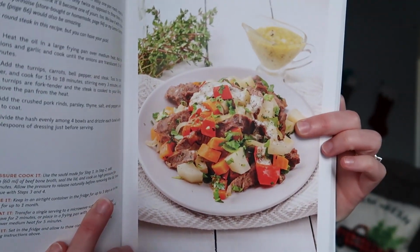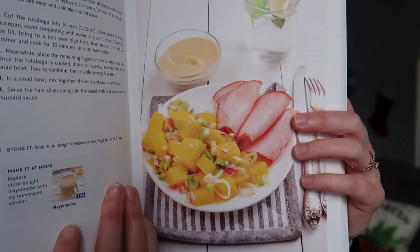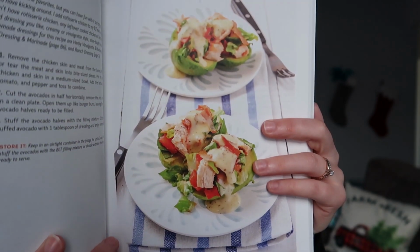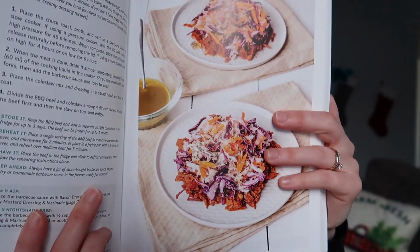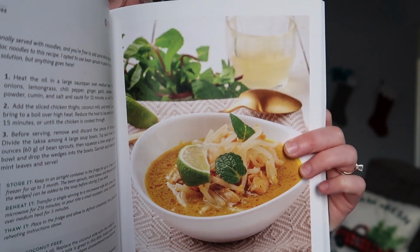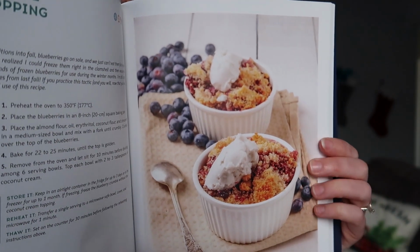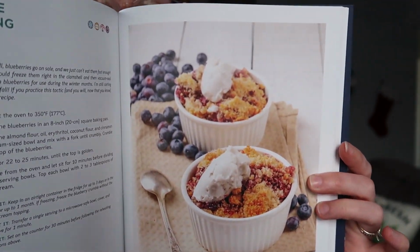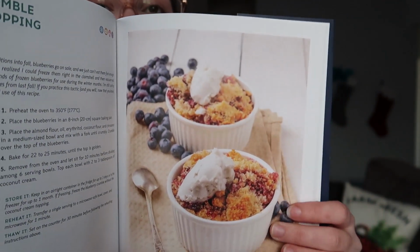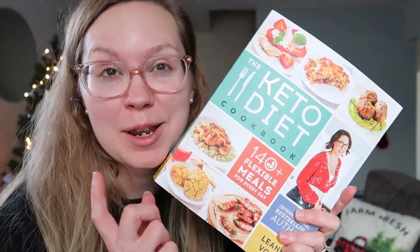I also love this all day, any day hash, this German no-tato salad, BLT stuffed avocado, barbecue beef and slaw, chicken laksa. This is literally one of my favorite dishes of all time. One pot stuffing, and this blueberry crumble with cream topping. I have made this so many times and we love this one. Okay, so those are all my favorite recipes in the Keto Diet Cookbook.